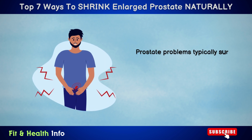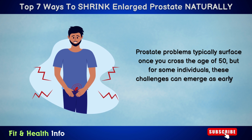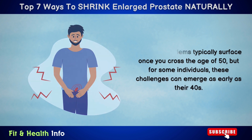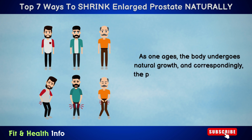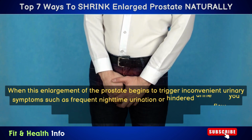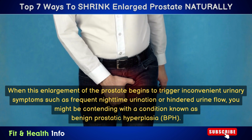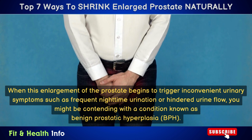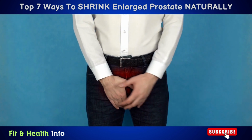Prostate problems typically surface once you cross the age of 50, but for some individuals, these challenges can emerge as early as their 40s. As one ages, the body undergoes natural growth, and correspondingly, the prostate gland tends to increase in size. When this enlargement of the prostate begins to trigger inconvenient urinary symptoms such as frequent nighttime urination or hindered urine flow, you might be contending with a condition known as benign prostatic hyperplasia, BPH.